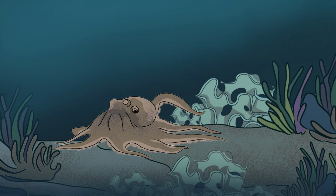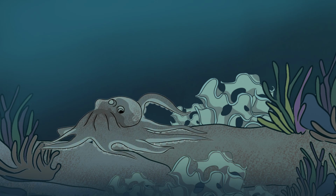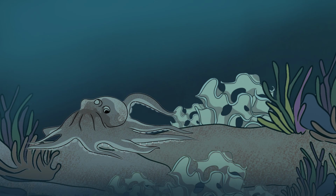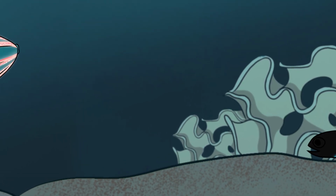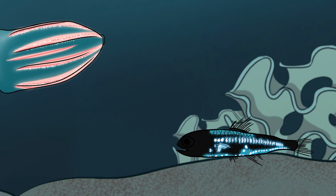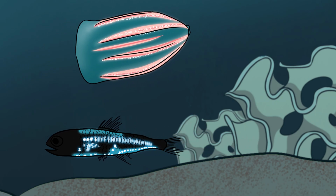But their camouflage isn't just for hiding, they also use it for sophisticated communication, signaling warnings, attracting mates, or coordinating movements with their peers. Some species even take their disguise a step further by using bioluminescent displays or rapidly pulsating patterns to confuse predators, startle threats, or blend seamlessly into dynamic underwater environments.